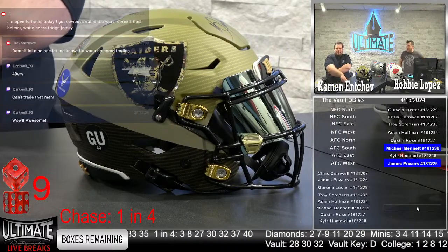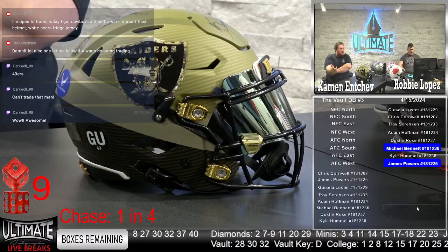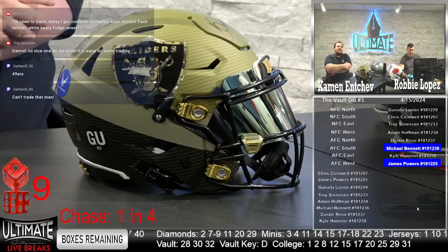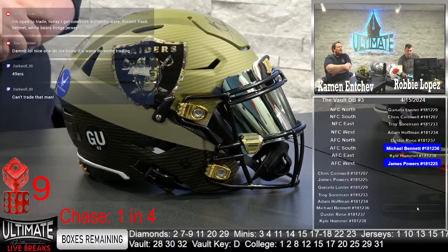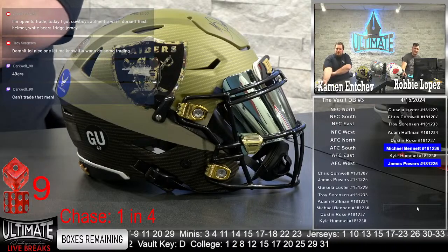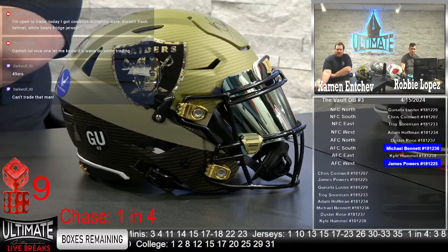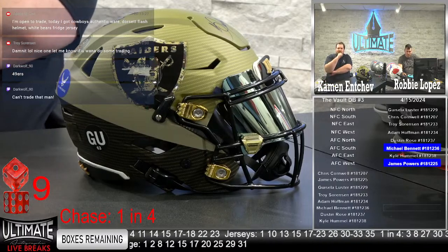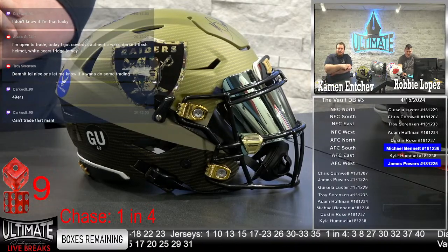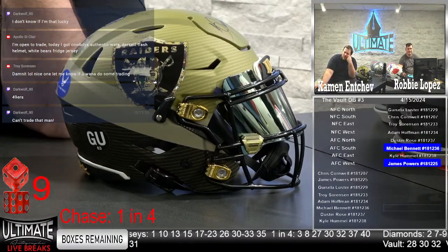He's a 49ers guy. So, is he in the diamonds? I believe he is. James... We have seven diamond boxes left. The Rip Steve Young Speed Flex that's got your name written all over it. He is not in the diamonds. So Troy says, let me know if you want to do some trading. Paolo also says open to trades. I don't know, guys. You might be out of luck. I don't know if I'm that lucky. Well, one time, shoot your shot.